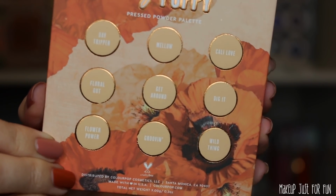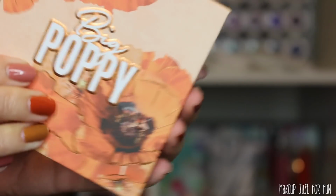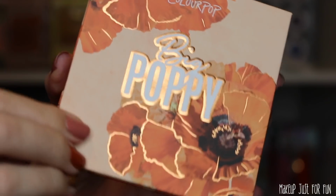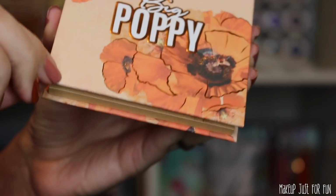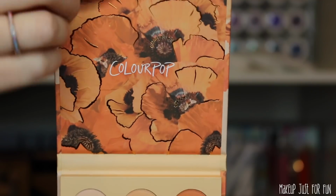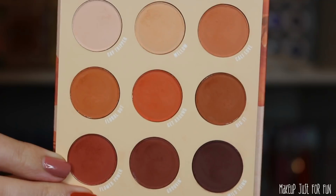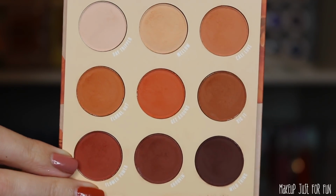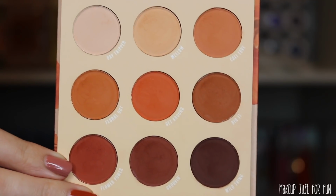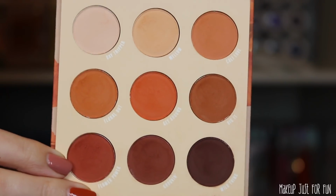This is one of their cardboard 9-pan palettes, which means that it has a magnetic closure, and there is no mirror inside of this palette. There are some more of those shiny details though, and I love shiny things even though they distract me. Let's take a look at the shades now. All the shade names are printed inside next to the palette. This is an all matte palette. There are no shimmers to be found in here, which also means no glitter, so I'm happy about that.